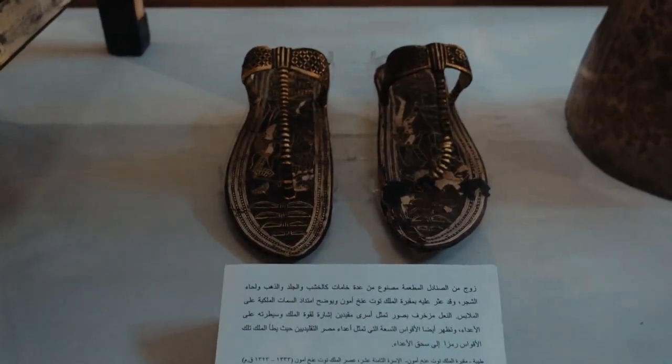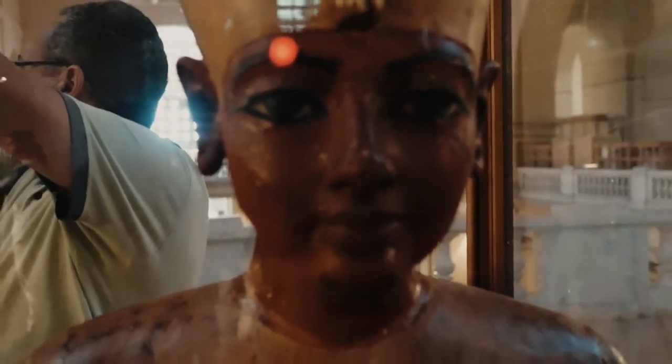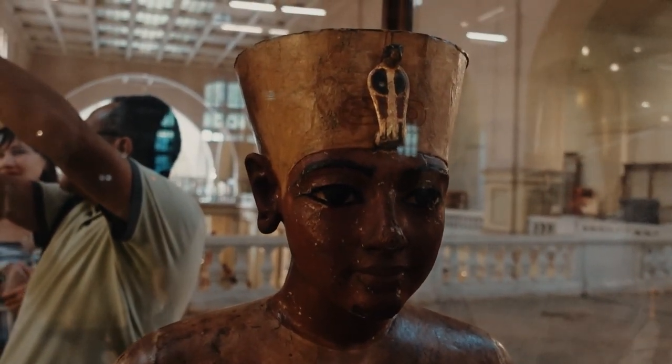These sandals must have been worn by the boy king at some point in his life. The minute work uses real gold threads. This wooden mannequin of the king was perhaps used to hang his clothes and jewelry. The boyish face tells us that this is from his childhood.